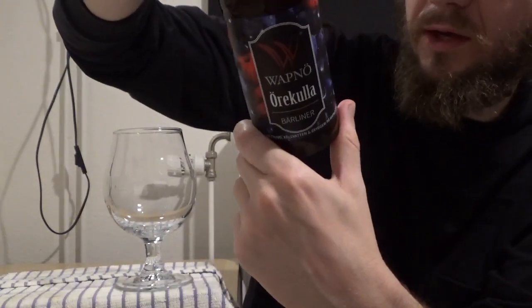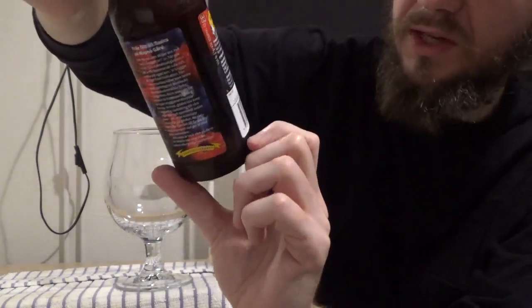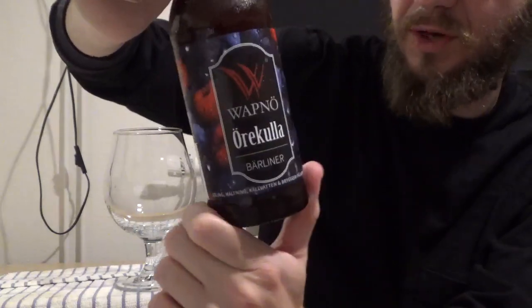And yeah, I do like how this one is presented actually. This one is a little bit different in terms of its presentation from some of the other ones. But yeah, 330ml bottle, this one. I think I paid about 30 crowns for this or something.